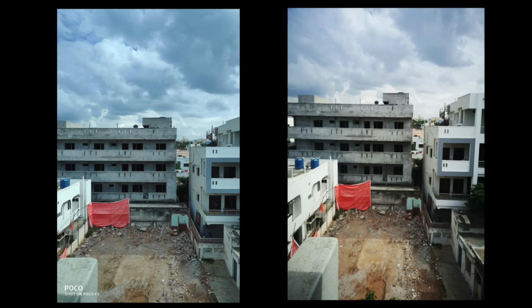On the right side you find P20 Pro pics and on the left side you find Poco F1 pics. This picture is taken at noon in auto mode. Poco F1 tends to lean on a cooler tone in this picture, whereas P20 Pro leans on a slightly warmer tone. The quality of the pics is really good.